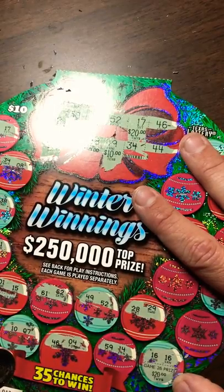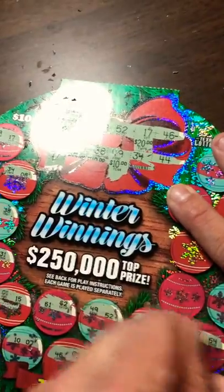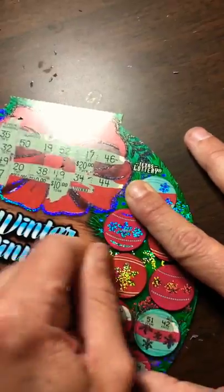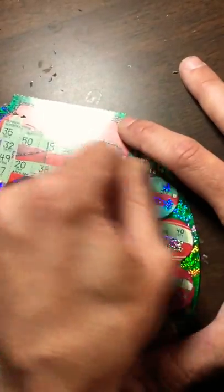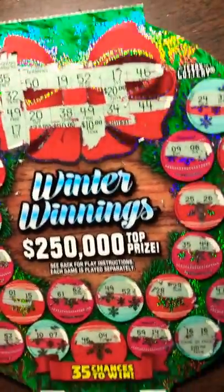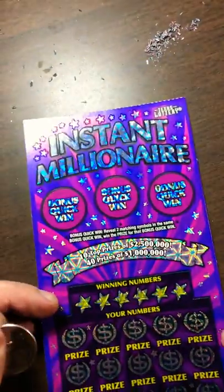Two 16s for another 20 bucks. So that's $50 so far on this ticket, you guys. 47 and a 54, 35 and a 44, 51, 42, 25, 26, 12 and a 13, 6 and a 9, 39 and a 40, 24 and a 32. All right. So we got $50 on this ticket. So the win amounts to 50 so far. Can we keep it going?